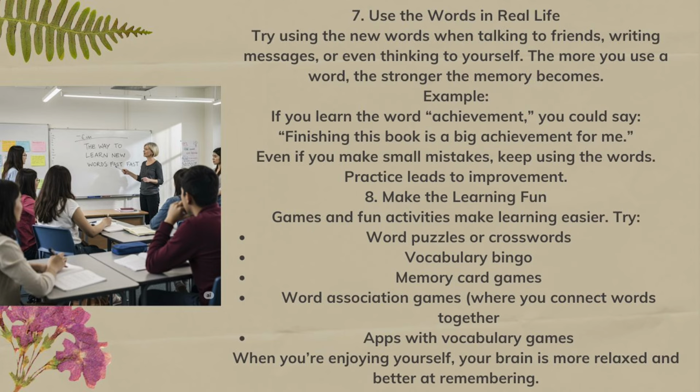7. Use the words in real life. Try using the new words when talking to friends, writing messages, or even thinking to yourself. The more you use a word, the stronger the memory becomes. Example: if you learn the word achievement, you could say, "Finishing this book is a big achievement for me." Even if you make small mistakes, keep using the words. Practice leads to improvement.